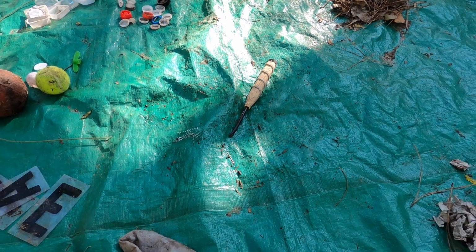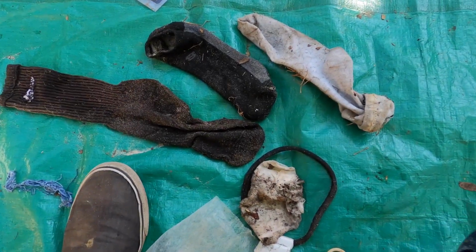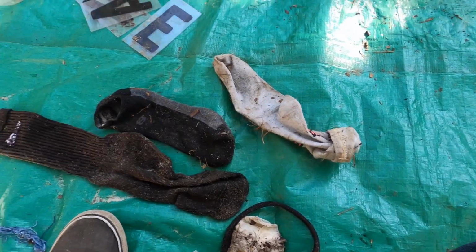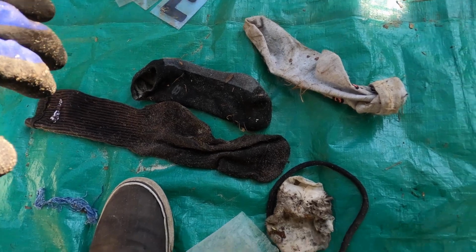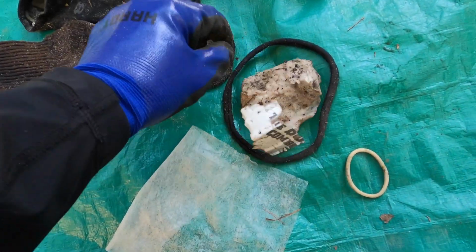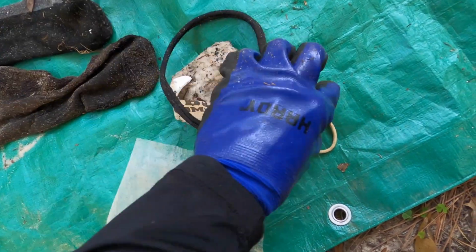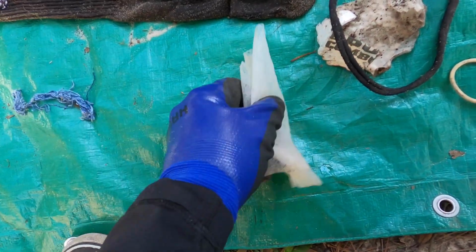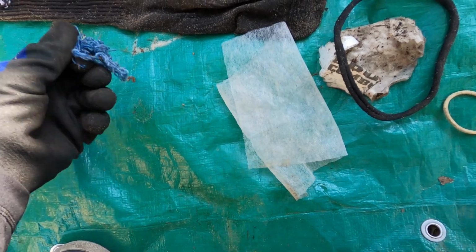One of the more odd things that we found were these socks. You got one sock right here, another sock right there, and another sock right there, all pretty close to the basketball court. Other types of fabrics, I don't know what that is, but that looks like a really big hair tie. That is a hair tie. That's a dryer sheet. I don't know why that was out there. Maybe somebody was just doing their laundry out there, who knows.